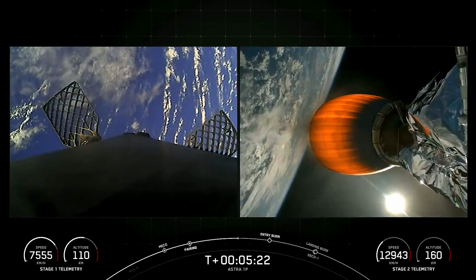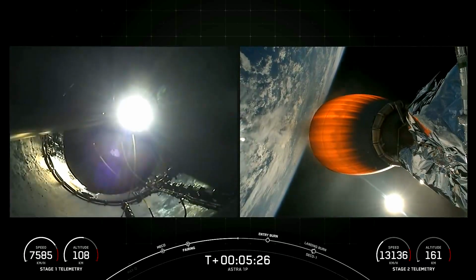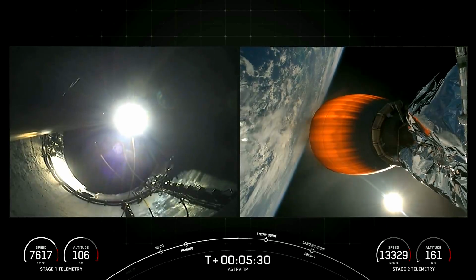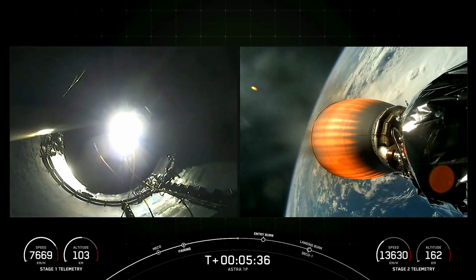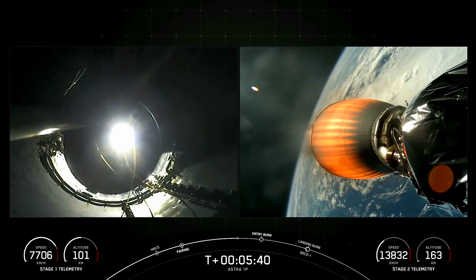The entry burn actually helps to reduce the heat generated from the friction of the atmosphere itself and reduces the aerodynamic forces that are acting on Falcon, which in turn helps maintain controlled flight and prepare for the landing burn. Less than a minute until that entry burn.